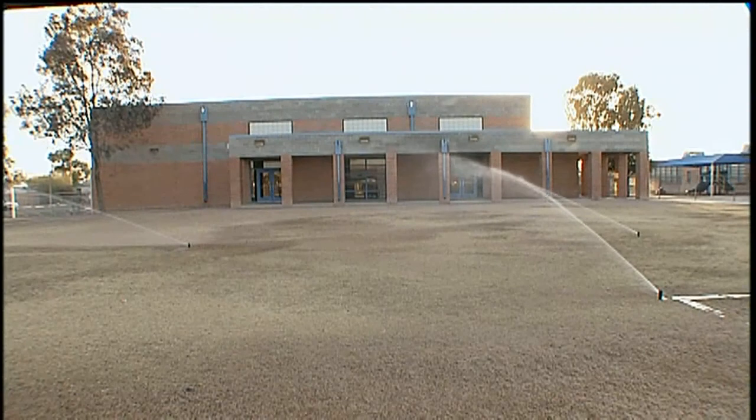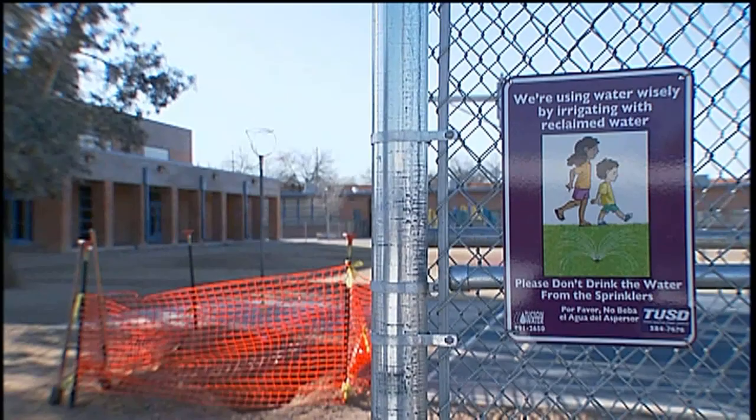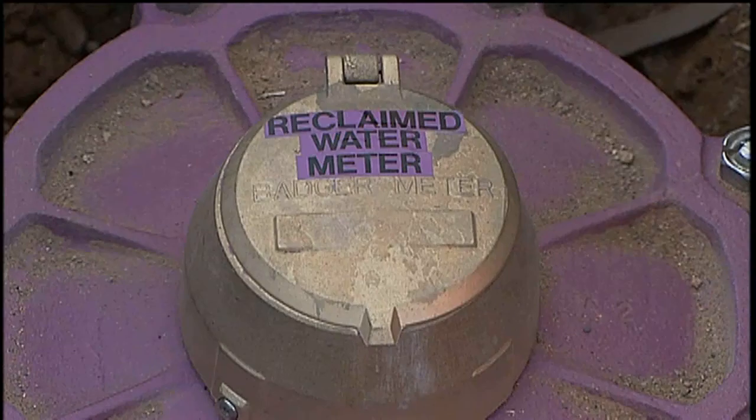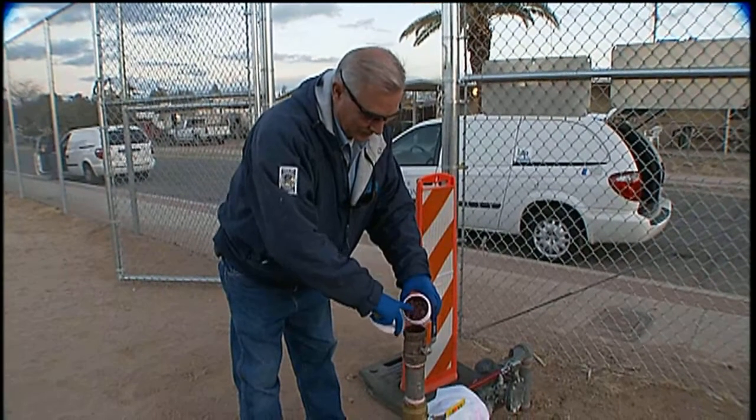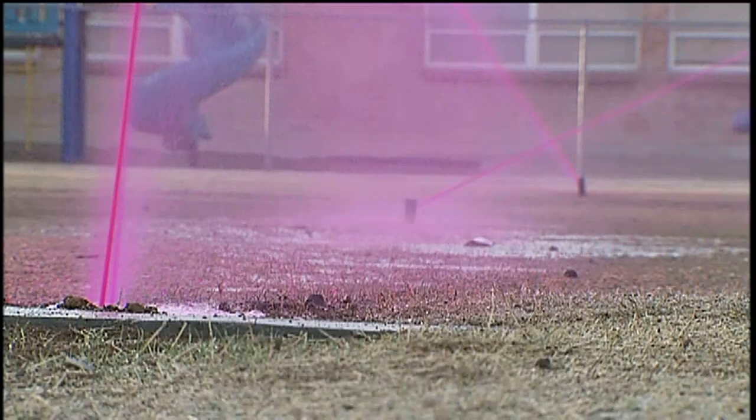One of the most recent schools to receive reclaimed water for playground and landscape irrigation is Hollinger Elementary. The color purple on nearby signs and irrigation fittings signals the use of reclaimed water. Before a new irrigation system is connected to the reclaim meter, a visual inspection and dye test is conducted to ensure the separation of drinking water and reclaimed water.